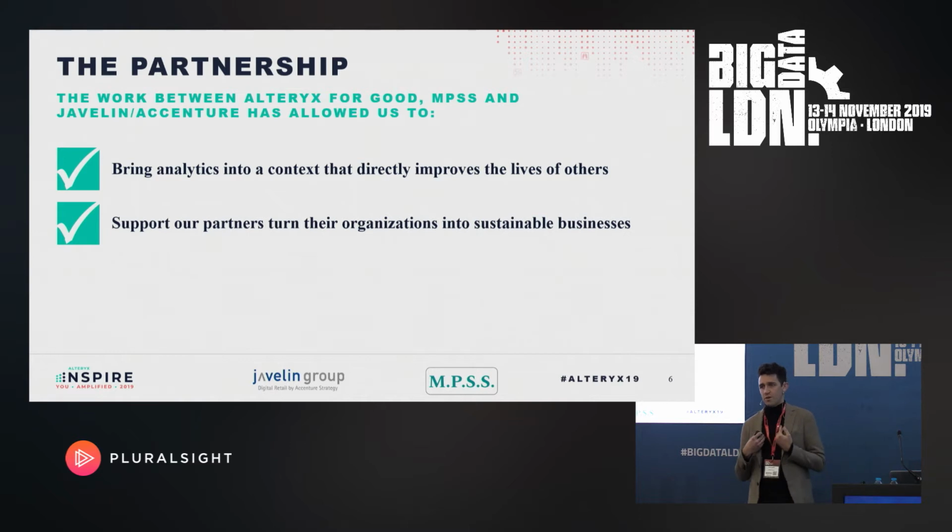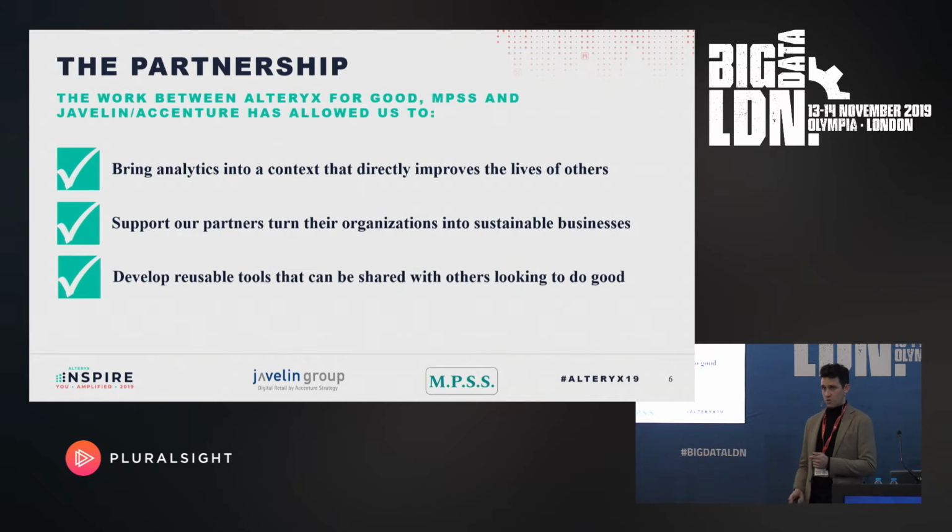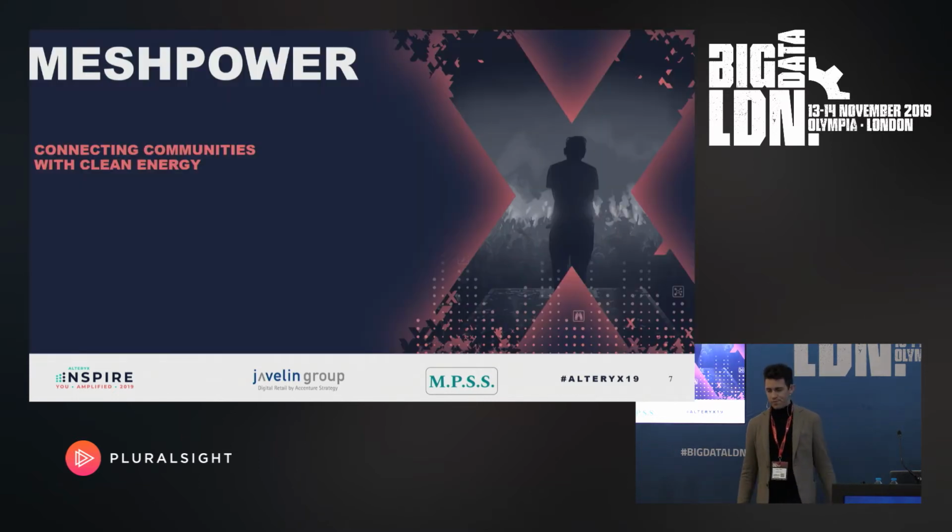A big bit of what we do is we don't want to do 3 days consultancy remotely and then that's it, we're gone. It's how can we empower these people to start doing a lot of this work themselves as well. And lastly, develop reusable tools so we can take what we're doing now and move it around other organizations as well. So that's who I am, that's who Javelin, Alteryx, NPSS are.